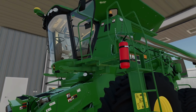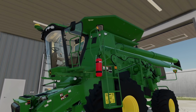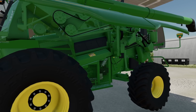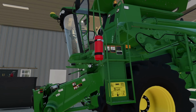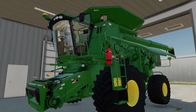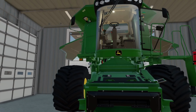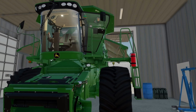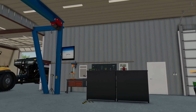So we just got done finishing up getting this combine ready. This is our 9870 STS. She's been on the farm for a long time. Dad bought her brand new back in, what, 2008 or so, I think is about the year that these were brand new. So yeah, we've had her for a while, but it's been a really good machine. Just chews through the acres, really reliable. But yeah, so we got that done, which is good.